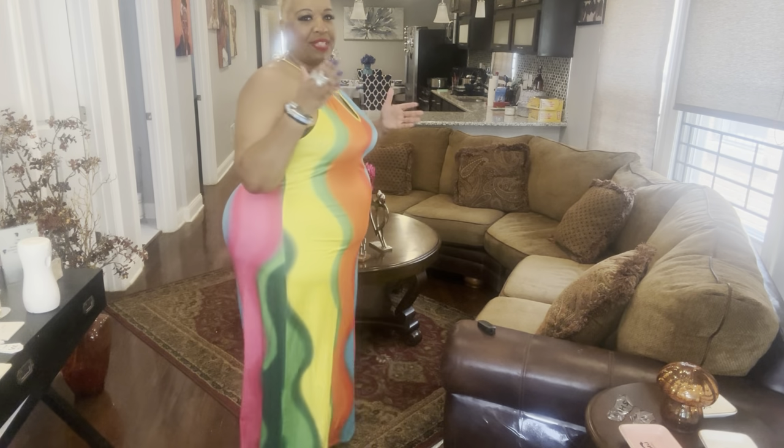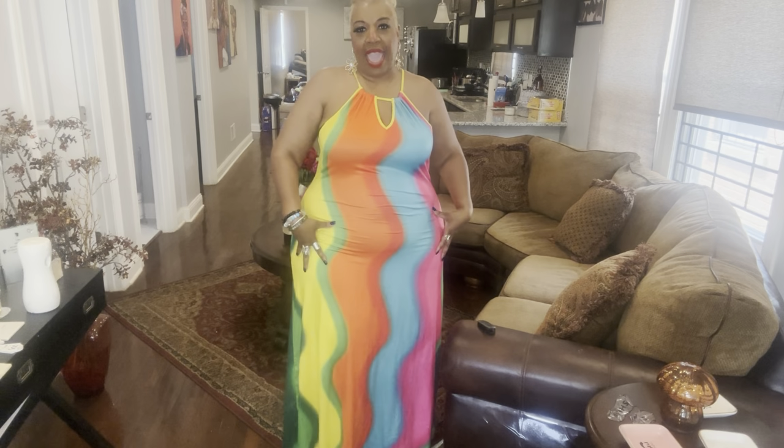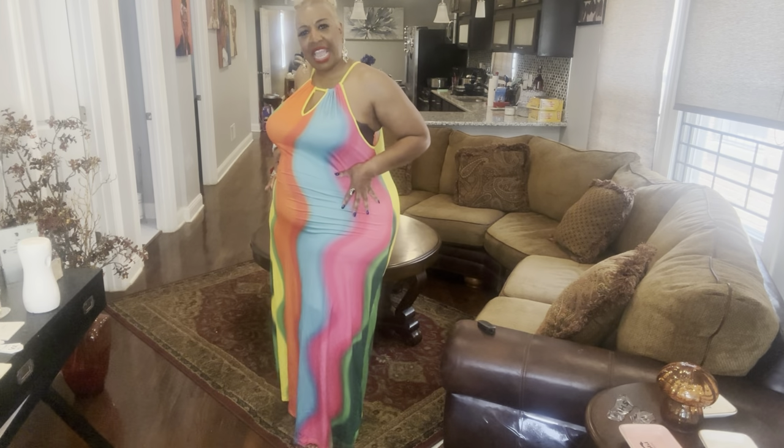And what I like about this dress, look at this dress. Look at how it's sectioned off the different colors and the waves. So it camouflages those areas again that we want to camouflage.